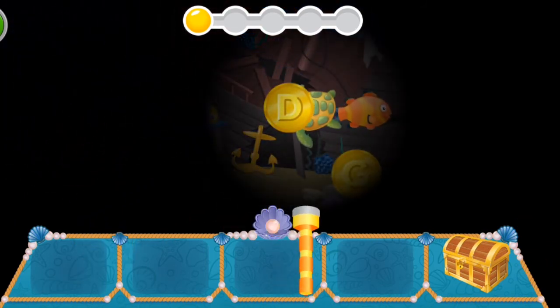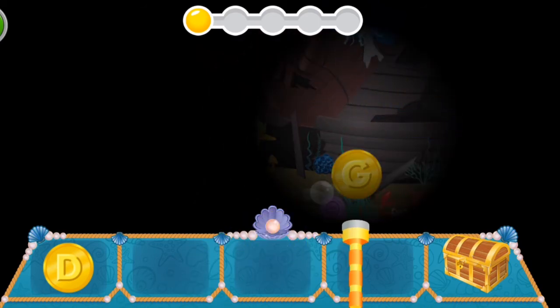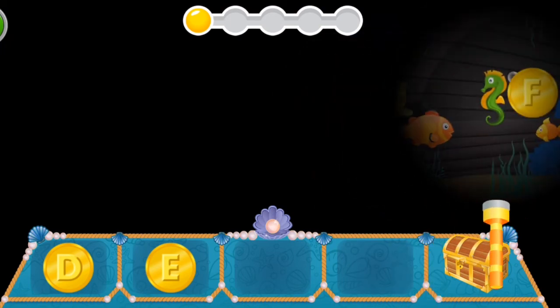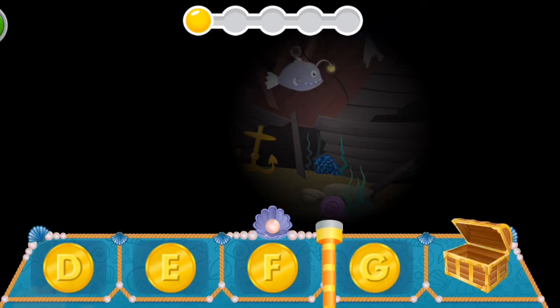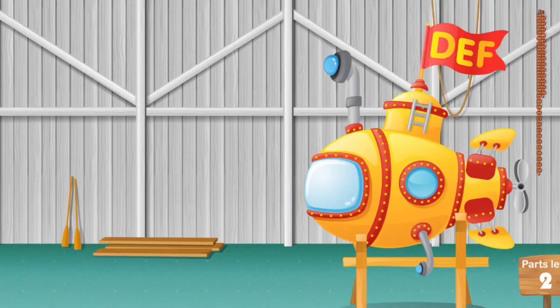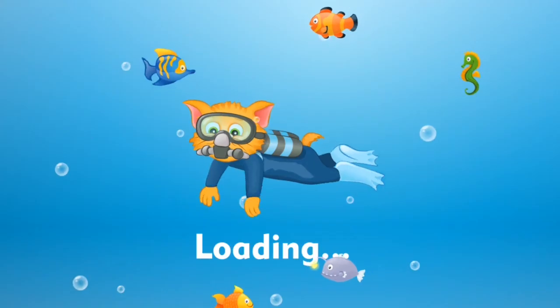The ABC treasure coins are lost underwater. Yes, just like that. Now, which letter comes next? G. Find the letter E. E. F. G. Great work! Save those coins in the treasure box. Wow! You are excellent at this. Almost done. Soon this boat will set sail.